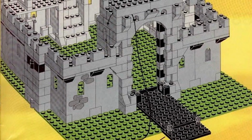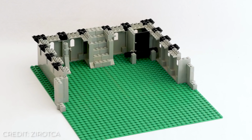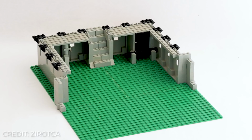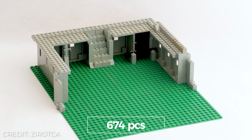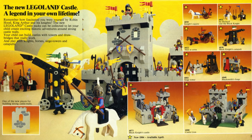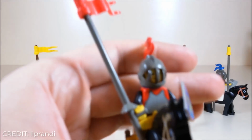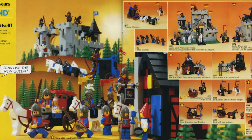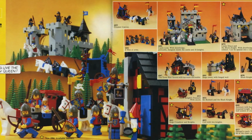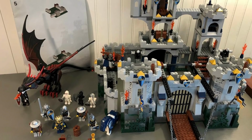Another reason is that the set was exceptional for its time. Most sets contained under 500 pieces back in the heyday, but the King's Castle set contained 674 pieces to keep kids entertained and out of that darn video arcade for hours. Included in the set are 12 knight minifigures, their horses, and their weapons. In addition, the set could connect with other sets to transport your Lego world back to the Middle Ages, including an armory set and a guarded inn.